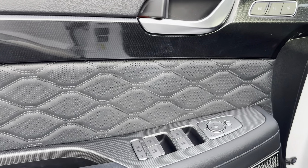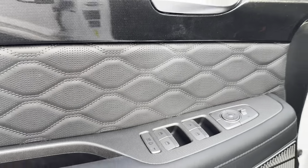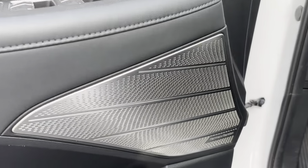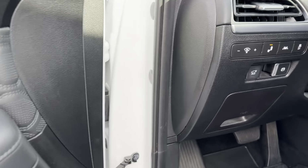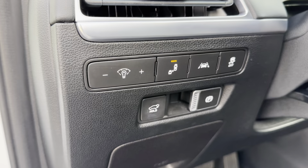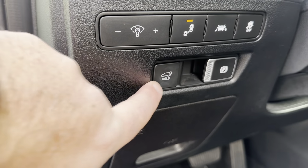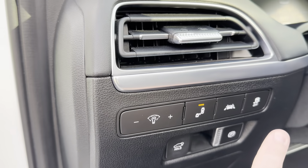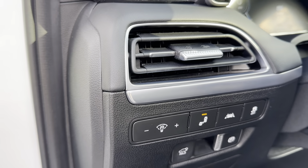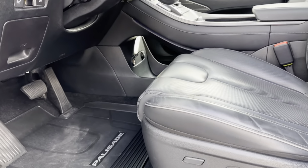And then you do have your power windows, power mirrors, door locks, and child lock for the windows as well down below. Nice Harman Kardon sound system, obviously throughout the whole vehicle. And just inside, you do have your lane keep assist button. You've got the hold button down below for your rear door, parking brake, traction control, and you turn off your Bluetooth there if you ever wanted to do that. I don't know why you would.